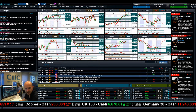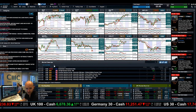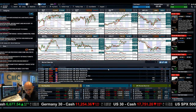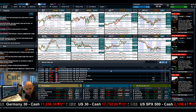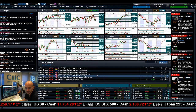So economic data wise, at 10 a.m. UK time, we've got Eurozone CPI. That could be interesting for euro dollar. Not much else for today. Saturday brings you PMI data from China. Monday, you've got loads of market services PMI data for Germany, Eurozone, UK, and US, and then you've got domestic auto sales as well.